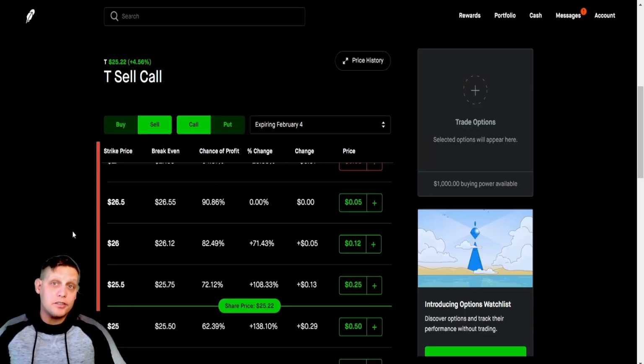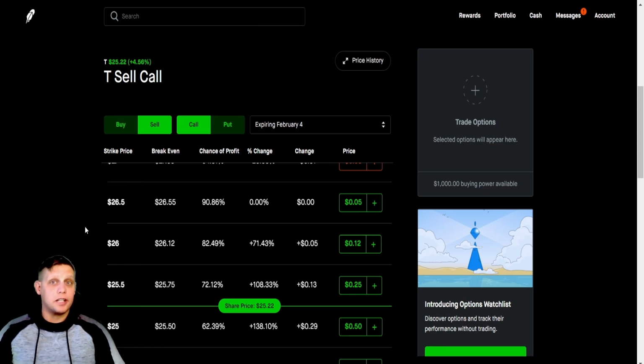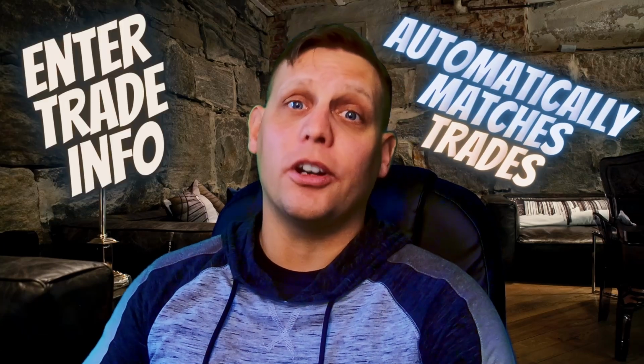The next thing you need to know is about strike prices. The strike price is the amount that the buyer and seller agree on, and this is really the amount that matters at the expiration date. There's no forum or anything where people get together to negotiate prices. It's literally as easy as entering your trade information and it automatically gets matched with someone on the other side.